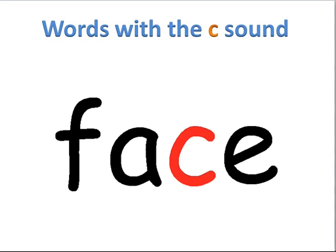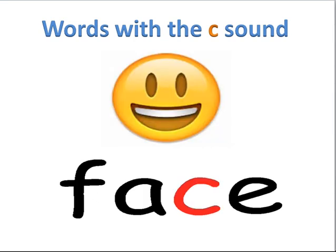Let's sound this word. F, a, s. Put the sounds together. Face. And as you know, we have the C sound coming in the middle of the word. Face. And here is that smiley face.